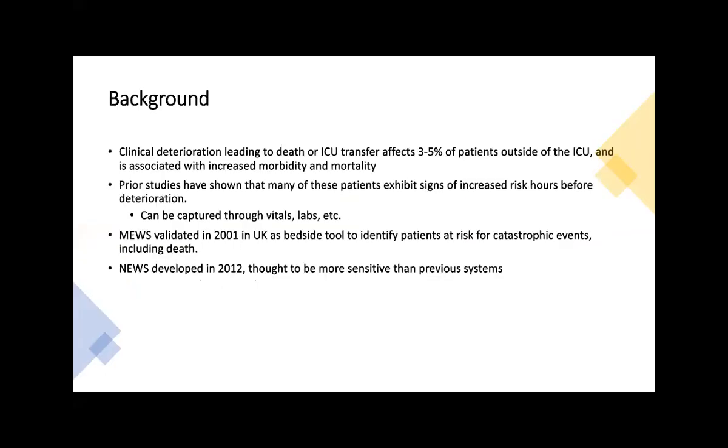Yeah. A little background. Like I said, it's really meant to prevent worsening of the patient's clinical status. I think what was reported is 3 to 5% of patients outside of the ICU eventually go to the ICU or, even worse, die. So this was implemented in the early 2000s as a way to capture labs and vitals and to prevent anything catastrophic from happening on the floor. The MEWS was first done in 2001 in the UK, and then in 2012 the NEWS, which was thought to be a little more sensitive with those two added measures, was added.